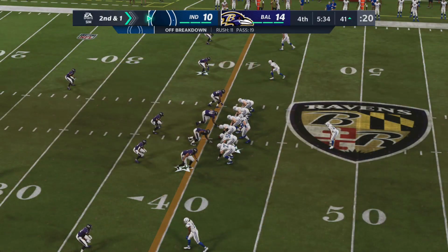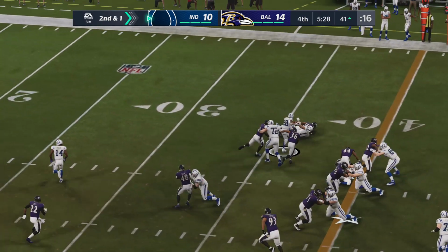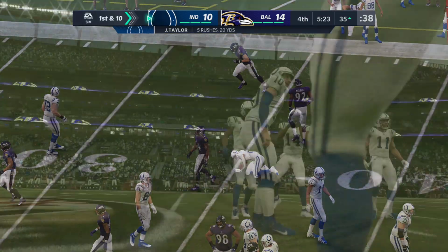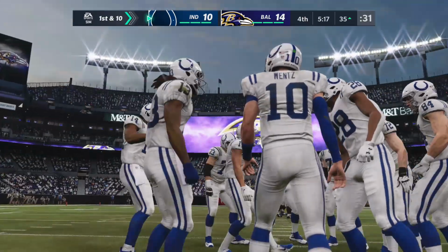That last catch short of the marker by just a yard leaves him with a very manageable 2nd and 1. The give to Taylor. 6 yards the pickup, and that's a first down. Yeah, once more, strong running, excellent blocking at the point of attack. They've got a nice little drive brewing right here.